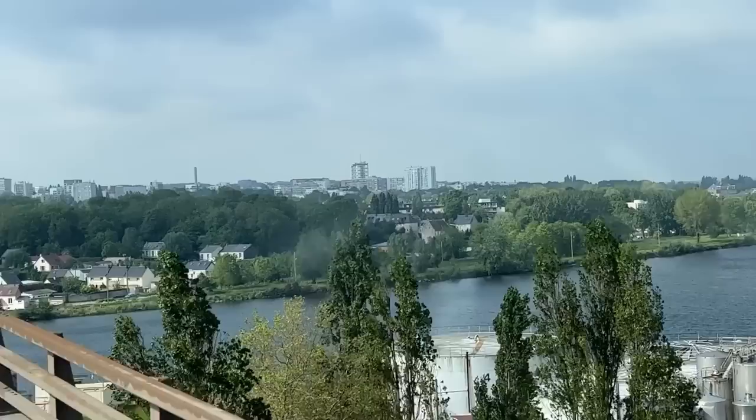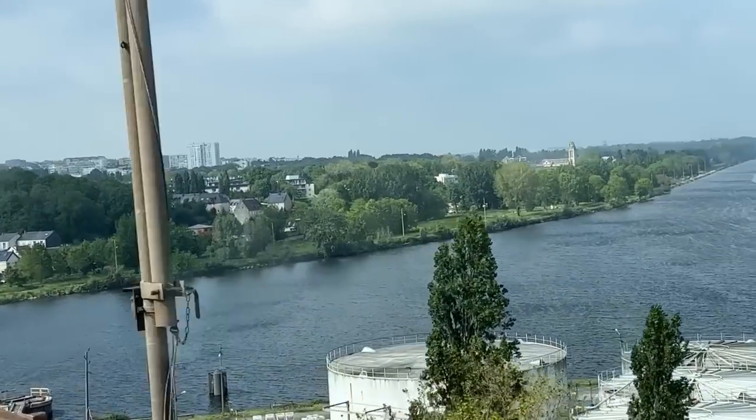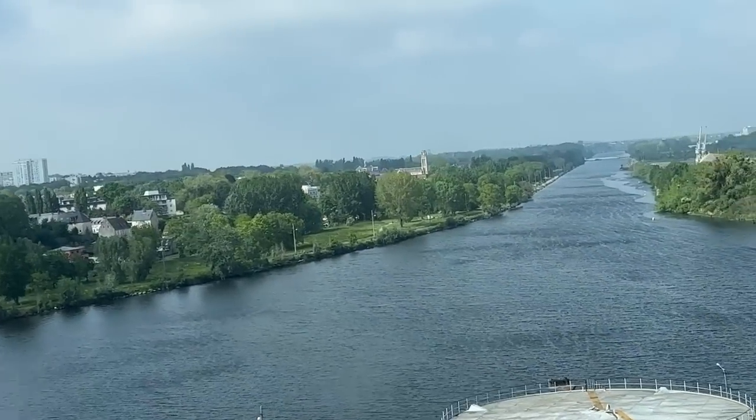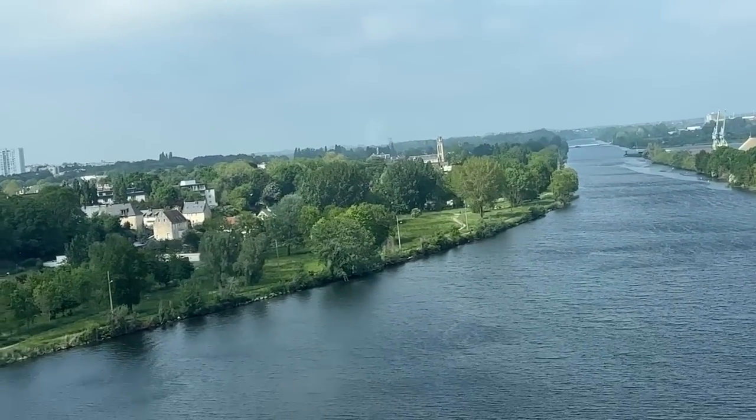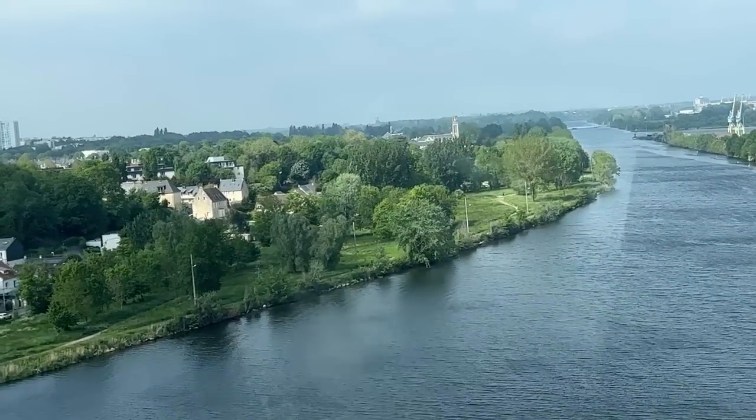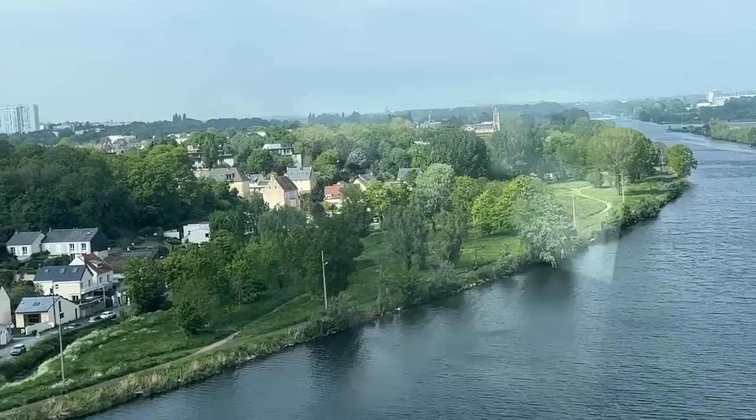Way! England's that way, out to sea. We're at Caen, just going over the bridge. Ouistreham is just the other end of there, which is where the ferry goes from. So that's where we're going, that way.